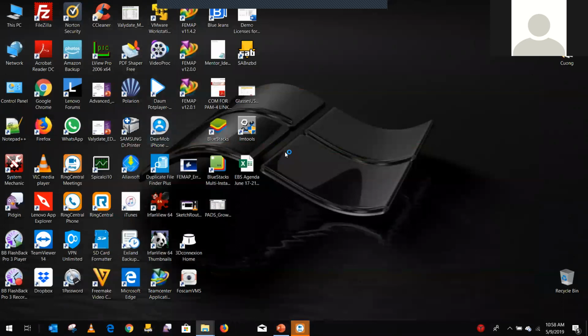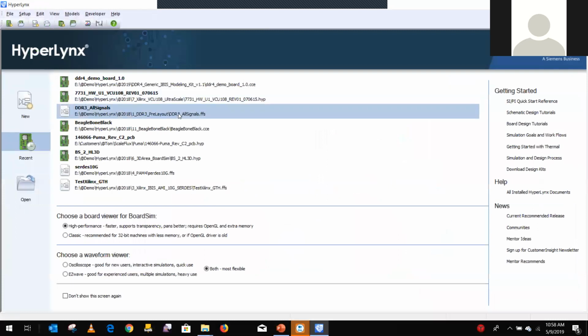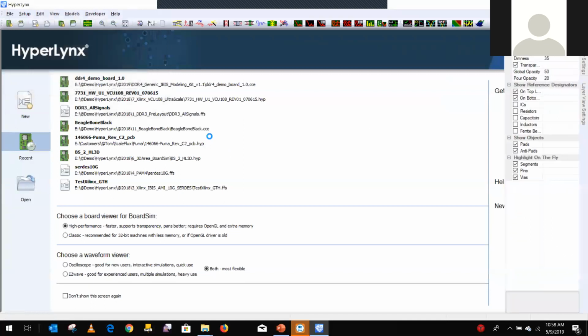So let's just run the tool. So quickly, I'll show you that we'll run the BeagleBone first. Okay, that's simple. This is a post layout. So first you read the board in, very quickly.